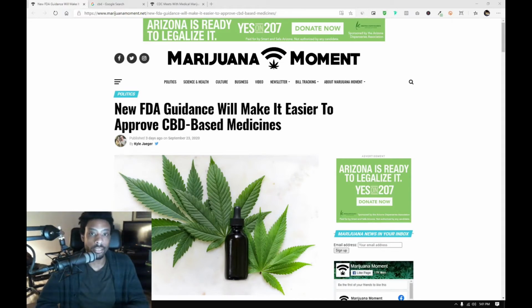Today we're going to be talking about some new FDA guidances that'll make it easier to approve CBD-based medicines. Now, the medicine that they're talking about in particular is EPIDIOLEX. It is specifically meant to treat some forms of epilepsy, specifically in small children. But this is definitely a huge leap when it comes to CBD-based medicines. Because now companies will be able to make generic forms of those medicines, drive more competition, lower prices, and that means cheaper CBD for everybody, which is awesome.